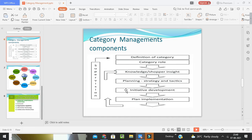Then what about the category management business process? The category management business process, as defined by the partnering group, is illustrated in the figure on the screen. You can see we have different steps. First one is the category definition. Definition of the category is the first step in the category management business process, and it has a significant impact on all subsequent steps.